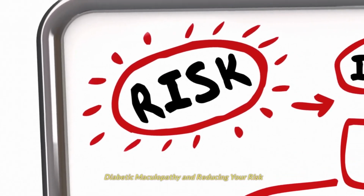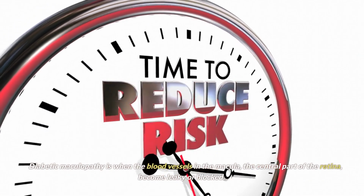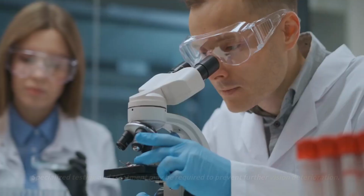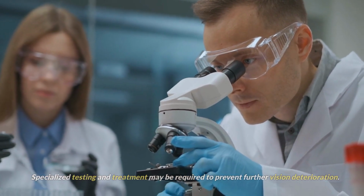Diabetic maculopathy and reducing your risk. Diabetic maculopathy is when the blood vessels in the macula, the central part of the retina, become leaky or blocked. Specialized testing and treatment may be required to prevent further vision deterioration.